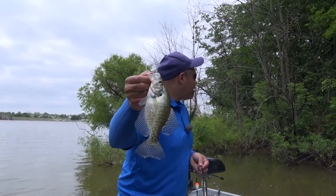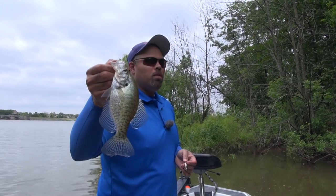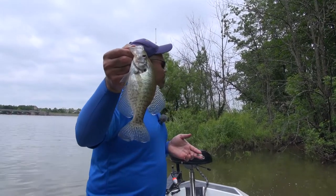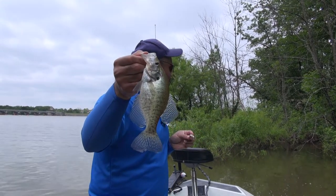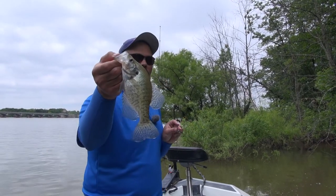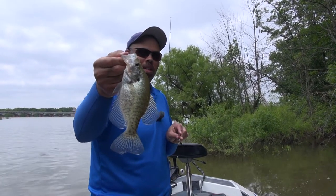Today, it's different than it's been for a while. Normally, I catch the crappies around the flooded brush like you see behind me. But right now, the crappies are holding to wood. And so if you fish the brush, you're really not catching good ones. But if you fish the woody brush, pieces of wood, that's where the better fish are. That's what I'm doing, fishing the wood.